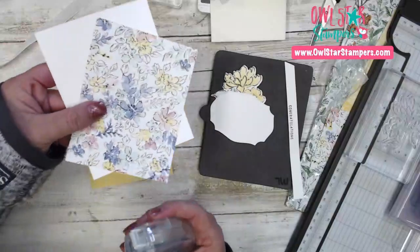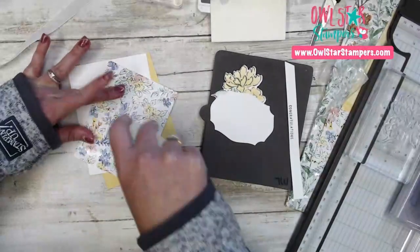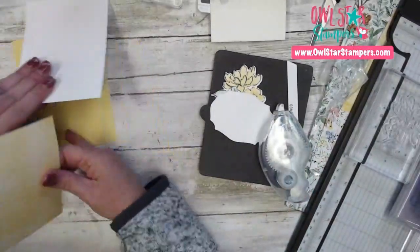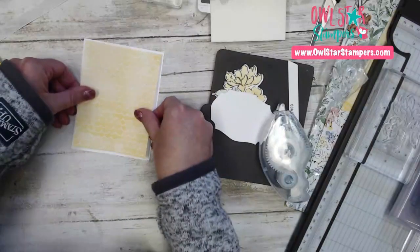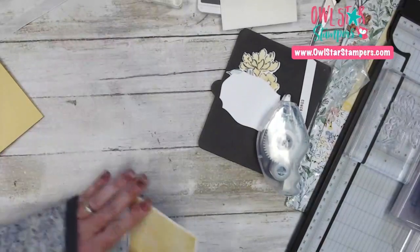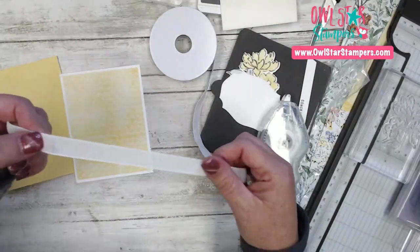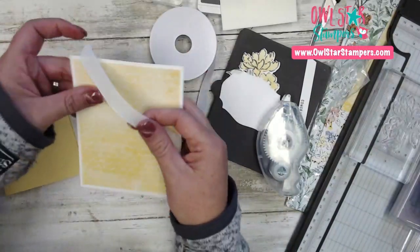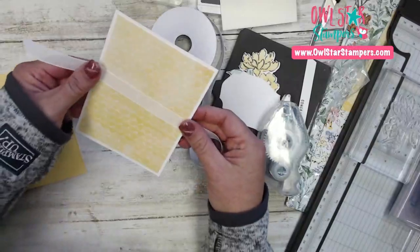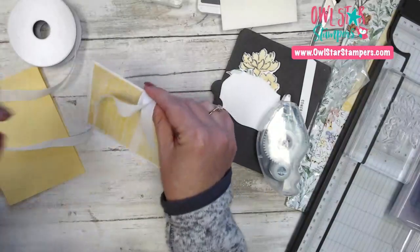Oh, isn't this so pretty too? It's so hard to pick a favorite side of this paper. That's why I know you card club members will love it, or any of you that have purchased this paper too. So we're going to layer it just like this. And then I took some white ribbon, and this ribbon is from the Flowers for Every Season combo pack. So it has a twine and like a mint macaron ribbon too. Actually, it'd be really pretty with this suite also, because this has mint macaron in it. We're gonna wrap this around and tie a bow.